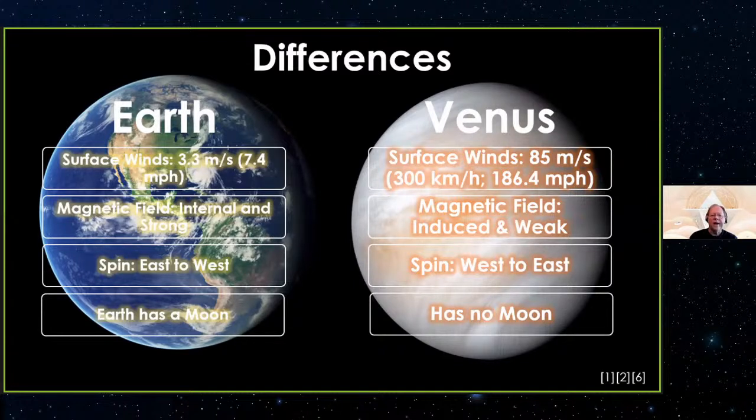But for now, as far as I know, we haven't discovered any moons around exoplanets. But I mean, think about it. If they're the size of our Earth or the size of our Jupiter, Jupiter has moons, Earth has a moon.